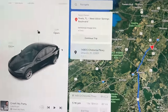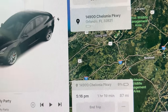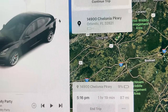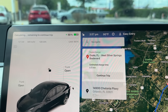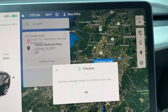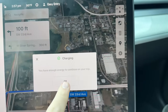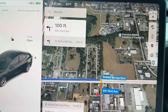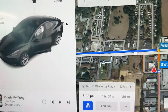9%. We got 1 hour, 19 minutes to go and 87 miles left. 87 miles. 1 hour, 19 minutes and 87 miles to go. And we're already charged up to 50%. It's just calculating. Actually, I think the continued trip. Yeah, okay. So that's good. That's the first time that we've got this message. We always leave before we get this message, but... Oh, yeah. It jumped up from 9 to 12%. Maybe it just had to calculate. So we're going to go ahead and unplug.